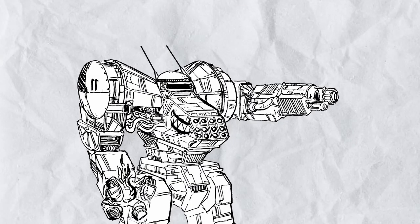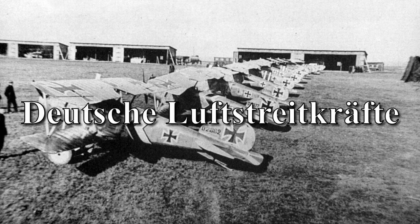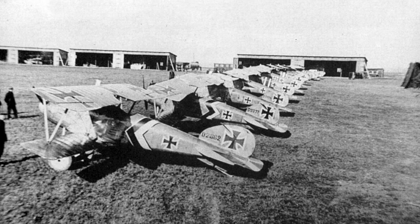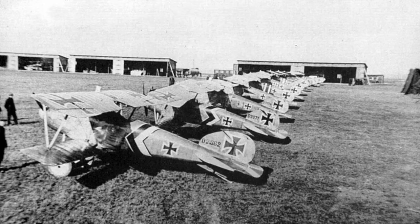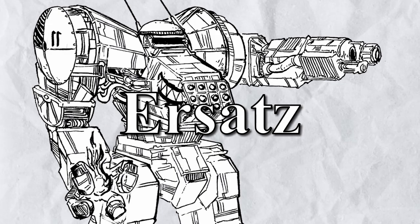Now, you probably have noticed that there are many mentions of castor oil shortage in histories of quite a few aircraft in Flying Circus. This situation actually happened for the German Air Force, or Deutsche Luftstreitkräfte, because there was an economic embargo going on for Germany and it turns out castor seed doesn't exactly grow in Europe. Their solution was to make a synthetic version of castor oil, an ersatz version of it.